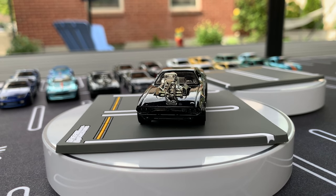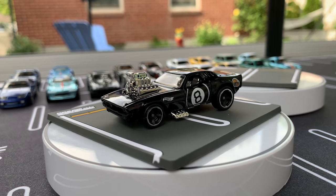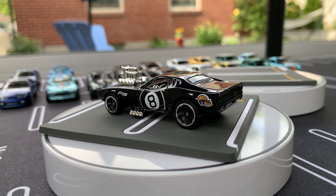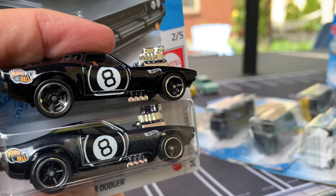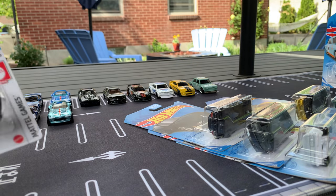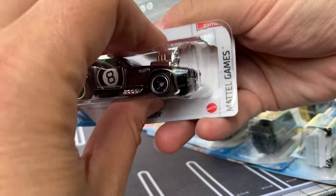The only super I found this year so far, actually in person, is the Corvette. Found it at Walmart. So this is the 8 Ball Roger Dodger, kind of a cool, clean version of the Magic 8 Ball. And if you look at it, and I'll just put these together real quick, with the Super Treasure Hunt, you have to give it a bit of a gander to know. I mean, again, collectors are gonna know.